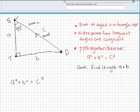The boat would really like to go from start to destination, but unfortunately, we have a wind blowing straight in that direction, so it can't. So what the boat does is it takes this roundabout route and it travels down to point T where it turns at a 90-degree angle and then goes a distance B over to its final destination. We also know that the distance between point S and point D is 6,000 meters, and we know that the boat initially travels at a 45-degree angle to the wind. So let's go ahead and get started.